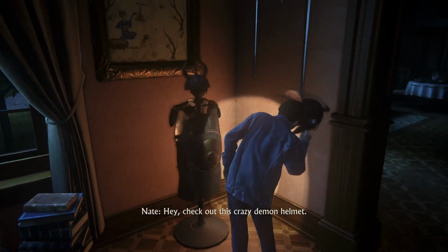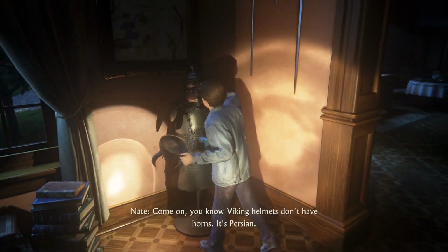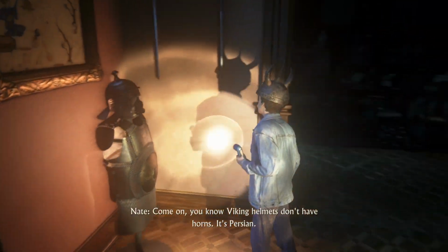Hey, check out this crazy demon helmet. Is that a Viking helmet? Come on. You know Viking helmets don't have horns. It's Persian.